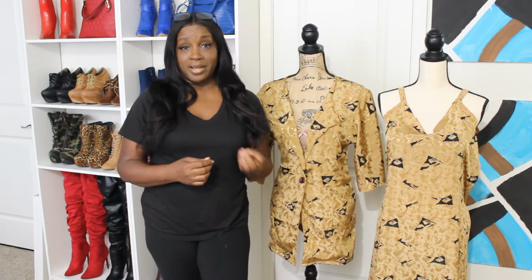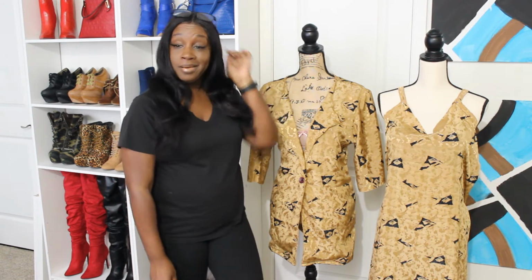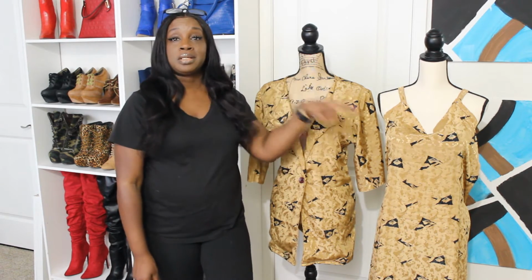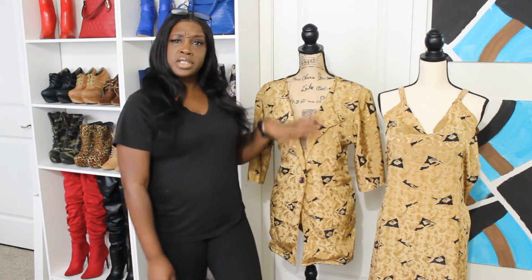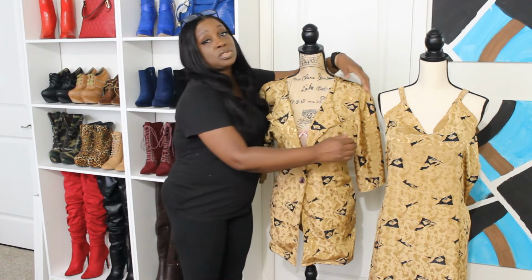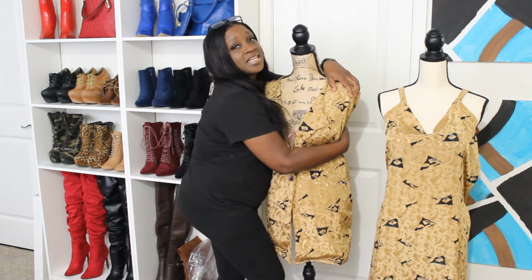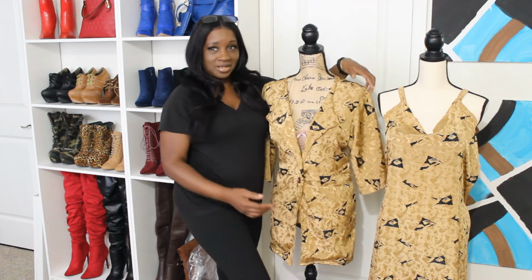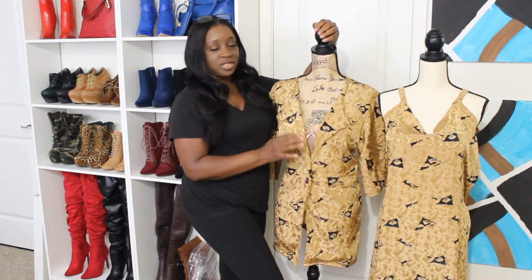This is going to be a short video because I've been working on this for like a week. I cut the pattern out. I did so much, but it's been a week. So I decided to sew it together because it's content. But I am so loving this shirt because I actually made it and it fits. That's why I'm excited, because it fits.